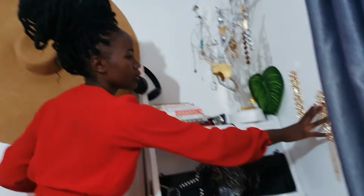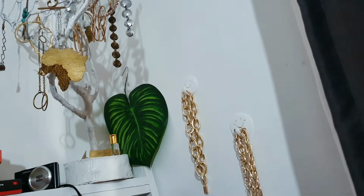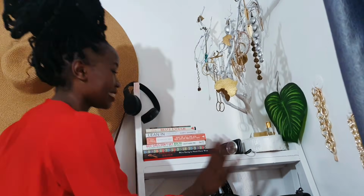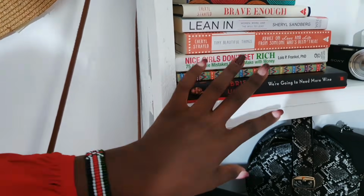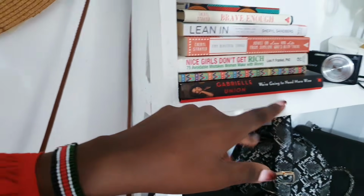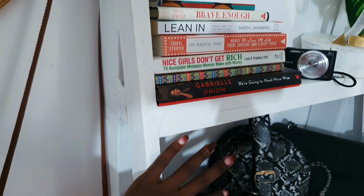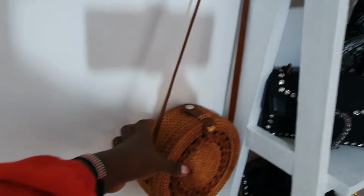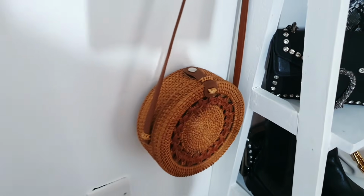I have my chains here, my big chains here with these hooks that I bought on the road. This camera was gifted by someone a long time ago, and I still have it here. My notebooks and the books that I love reading about women and stuff like that. Here I have more books, but these are my favorite ones. That's why they are all here, guys. My headphones over there, here hanging. It is my bag that I bought from Forever Trendy some time back.